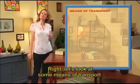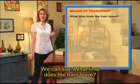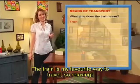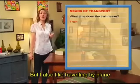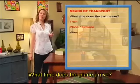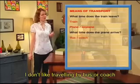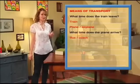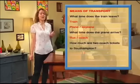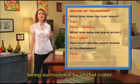Right, let's look at some means of transport. We can say, what time does the train leave? The train is my favorite way to travel. So relaxing. But I also like traveling by plane or airplane because it is so fast. What time does the plane arrive? I don't like traveling by bus or coach. Too uncomfortable. How much are 2 coach tickets to Southampton? But I like going by ferry, being surrounded by all that water.